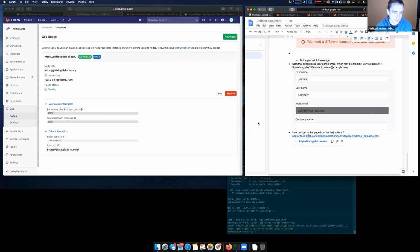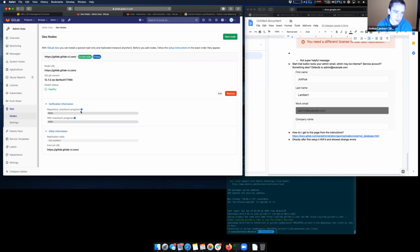Let's make a note of that a little bit. Directly after first setup, it showed strange errors. Cool. Look, it's all verified. It's all copied over. We're healthy. We're running 12.7.2. This internal URL is actually incorrect. That might be a problem, depending on how this is all going to shake out here.